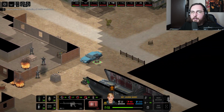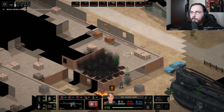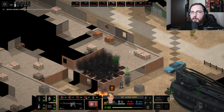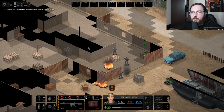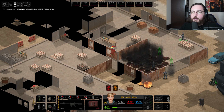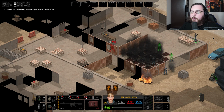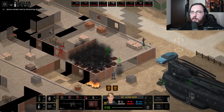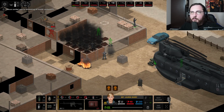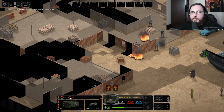Civilians there. Waterproof is a good belt here. Ah, shit. Well, it's not a bad belt at least, but better pick that off for now. We'll deal with them next time. Alright, Morris.